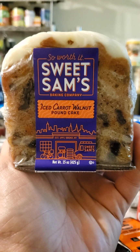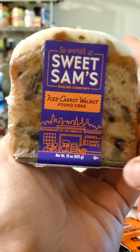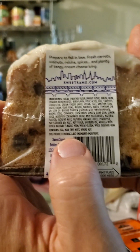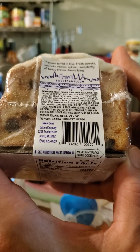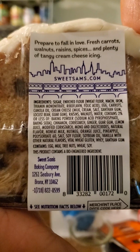This review is of Sweet Sam's Baking Company Iced Carrot Walnut Pound Cake. And this is Parve, so it's safe for Jews. It contains a bioengineered ingredient. It has eggs and milk, so it's vegetarian. Prepare to fall in love. Yeah, okay. Cream cheese icing.